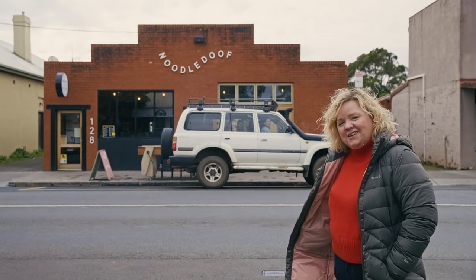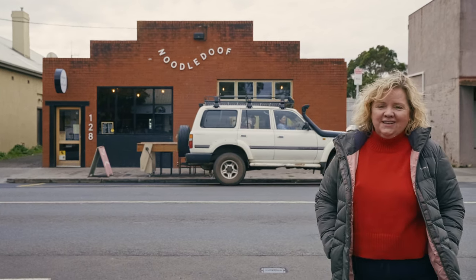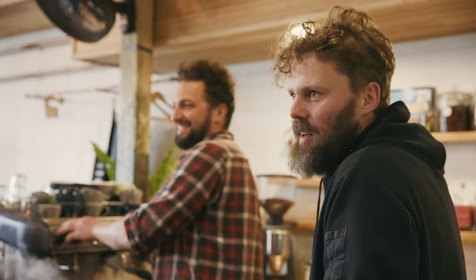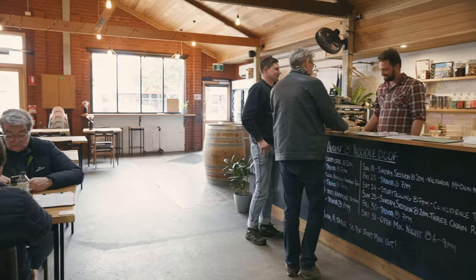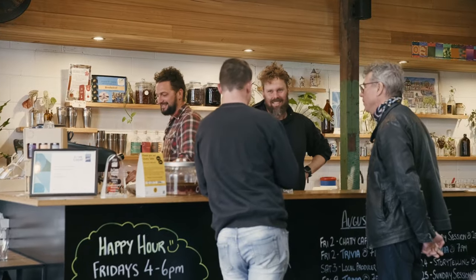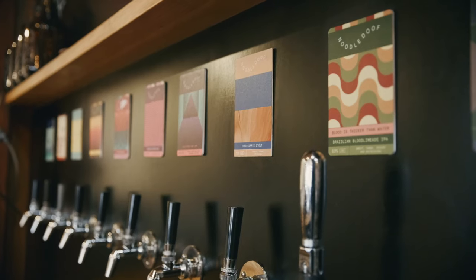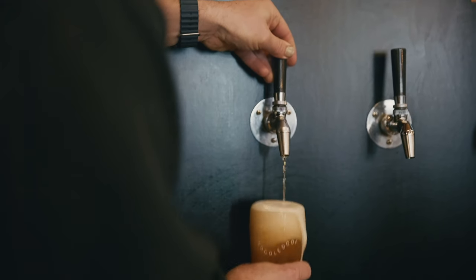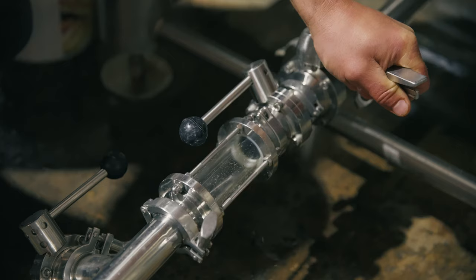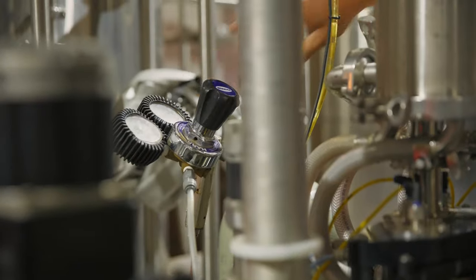We're in the main street of Koroit, and across the road here is a wonderful little brewery and distillery called Noodle Doof. Sam Noodles Rudolph and Alex Doof Carr have turned an old motor garage into a much-loved community hub, like a town hall with small batch drinks and great food. These boys love their local growers, and the growers love them right back. You'll find local produce in everything they make.